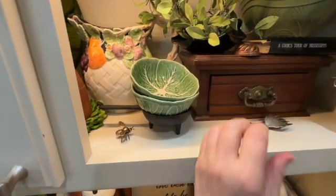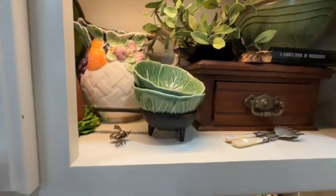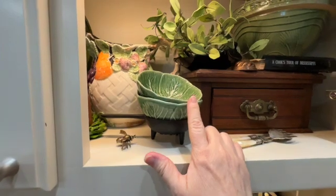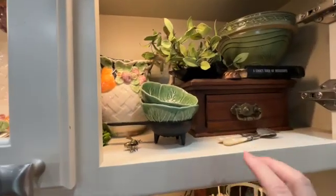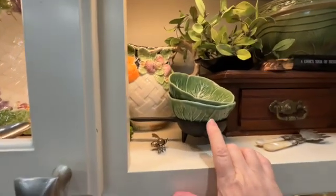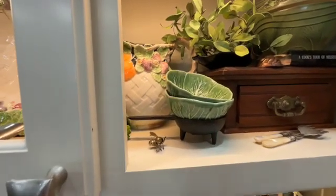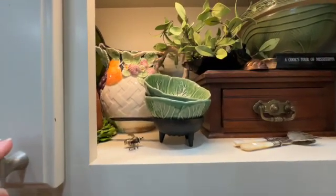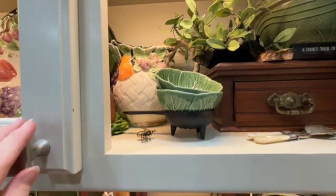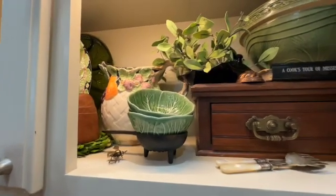And so what I did, in order to see this in the display through the door, I put it in this little wrought iron that you can't see, and it just elevated the height. So when you look in, that's what you see.